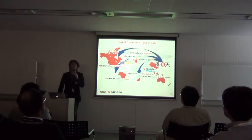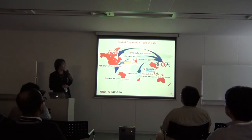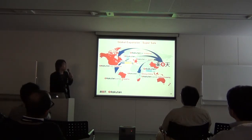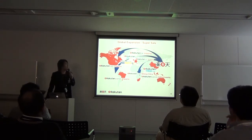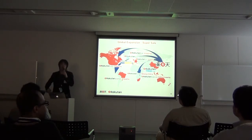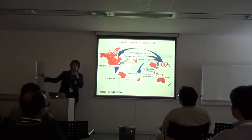And global expansion. The red area is where we have already covered the whole world: Japan, Asia Pacific, North America, Brazil, and Europe. We are planning to expand more and more, so the challenges are waiting for us. Of course, data centers, networks, storages, and database servers. So we are very, very excited. So what do we try next? We and about 100 infrastructure engineers are excited about the global expansion.